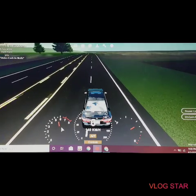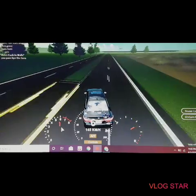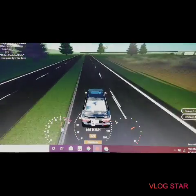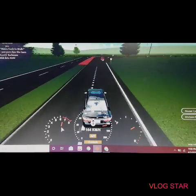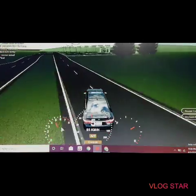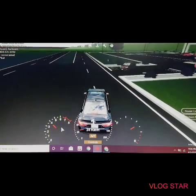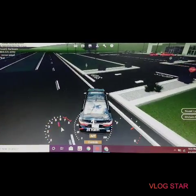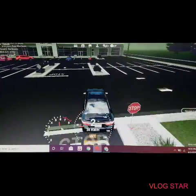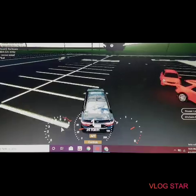Has keyless entry but no keyless start. Sorry, I have a bad cough. Anyways, so I'm going right back here. Oh my gosh. Okay. So I'm going to park my car.